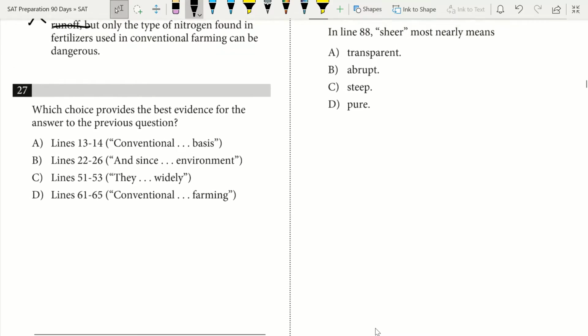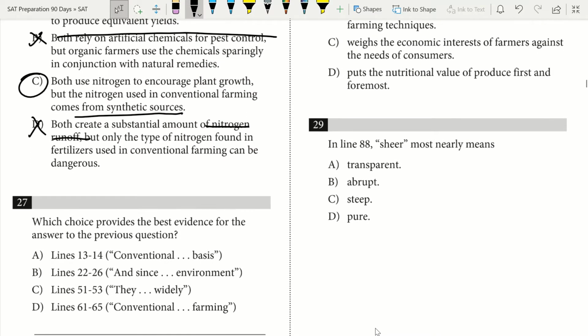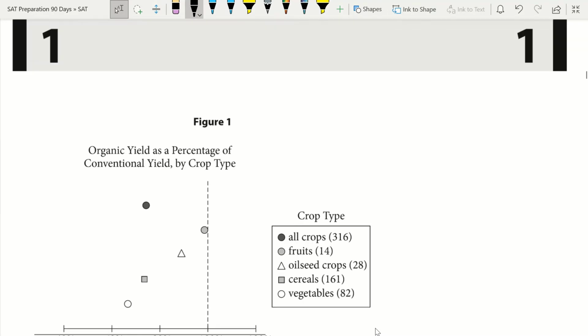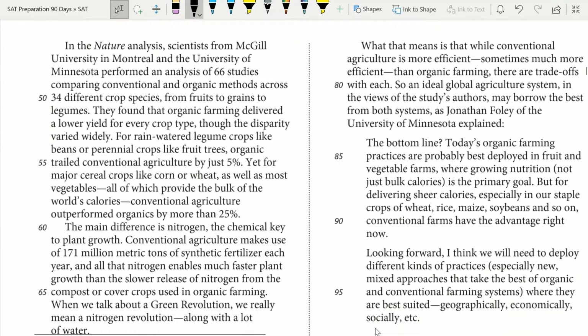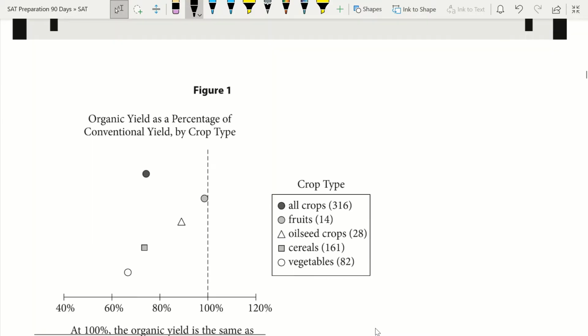27: Which choice provides the best evidence for the previous question? That one is going to be where we talk about the nitrogen use of each one, which, if I remember correctly, is towards the end. It's about middle to the end, right around line 60. We have the main difference is nitrogen, the chemical key to plant growth, and then we start talking about conventional agriculture making use of 171 million tons of synthetic fertilizer. So I'm looking at about lines 61 to 65 here as my answer for my evidence.